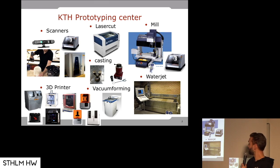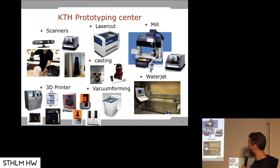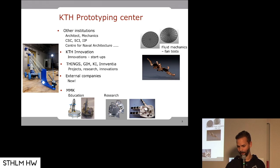So this is roughly what we have at the moment. In terms of equipment, we have more basic stuff, mill lathes and handheld tools and such. But for now, we have some different scanners to scan stuff. We have laser cutters, prototype milling machines, a water jet machine, vacuum forming, a couple of different 3D printers, and we can cast some tough stuff also. This is expanding all the time, and hopefully I get even more funding so I can buy more cool stuff that I can help you with.